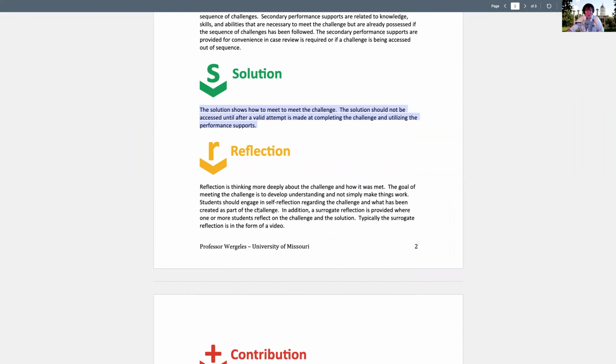The number one thing that people miss is the reflection stage. After you've done the challenge, it's a good idea to go back and think about what you've learned. Say to yourself, what does Professor Wergeles want me to learn on this challenge? What's going to be on the exam? What's the most important part of the challenge? These are important things to reflect on after you meet the challenge. Usually students will just get done with the challenge and go on to the next one. That's okay, but try to spend a little bit of time thinking about what we learned.